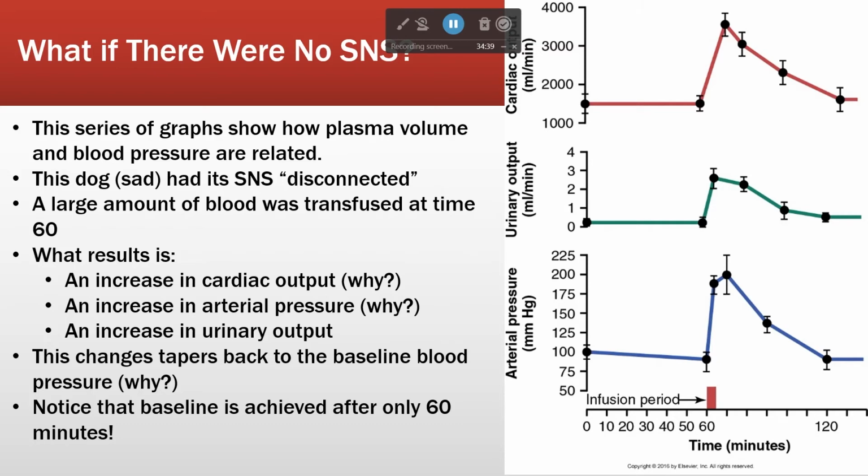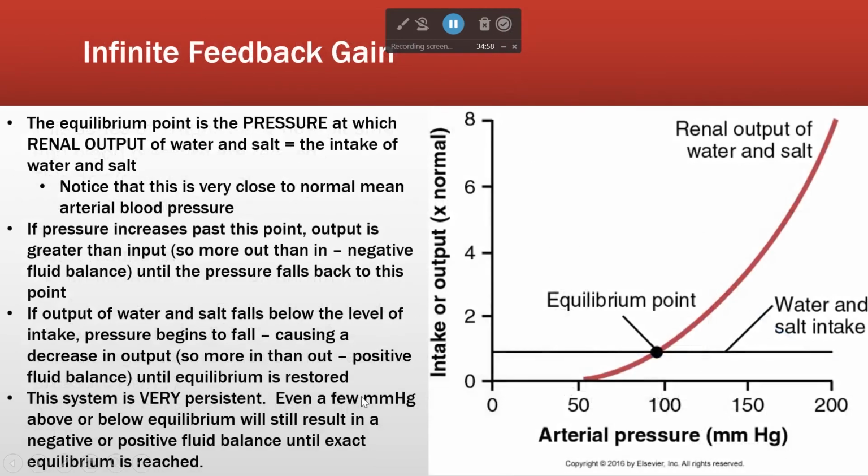It's homeostasis. And notice that even without a sympathetic nervous system, we get back to baseline within 60 minutes after the transfusion. Pressure diuresis takes place relatively quickly because it's a physics phenomenon. You know, we don't need to have the nervous system. It's entirely about pipes and tubes and pressure. So we end up with pressure diuresis.